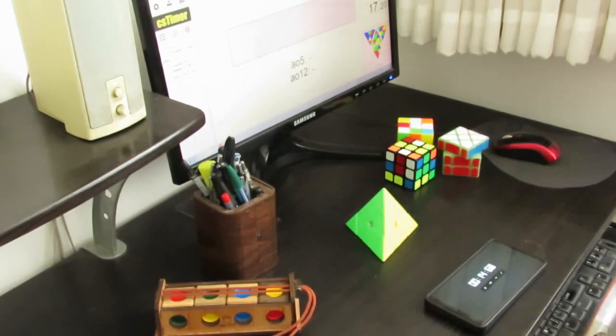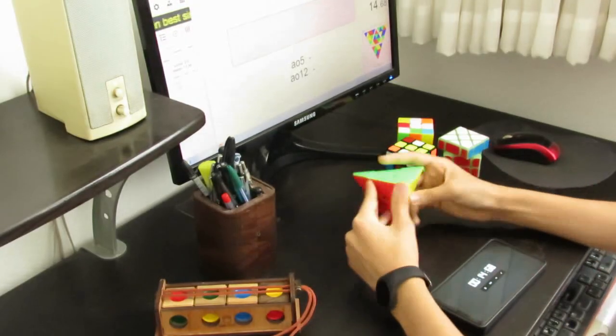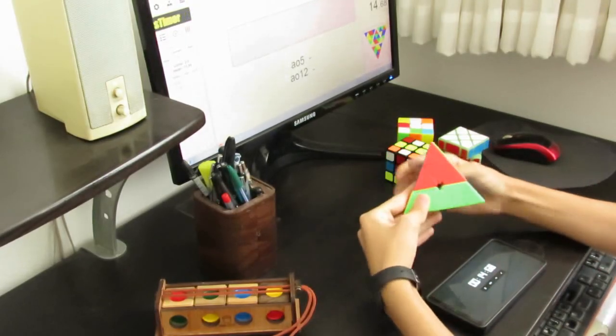Look, it's not bad, 14.68. A little better, Pyraminx is solved. Let's enter. Third scramble, folks.